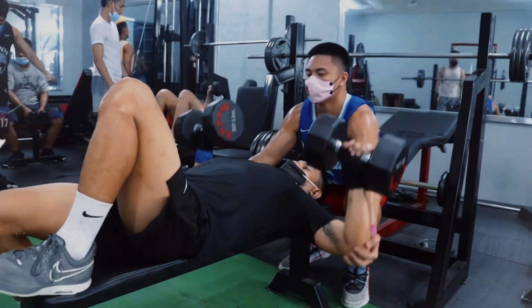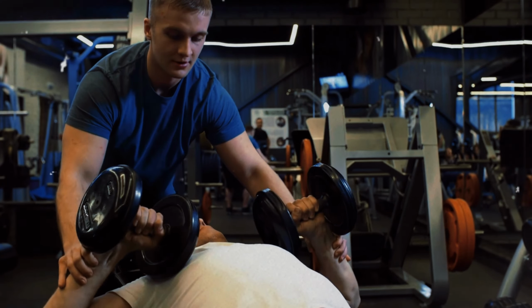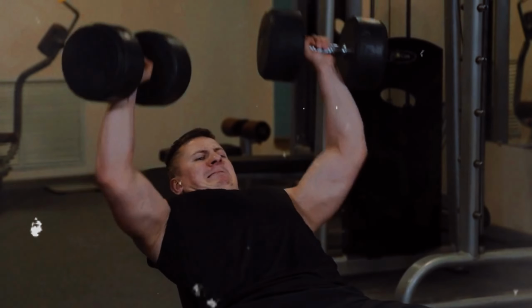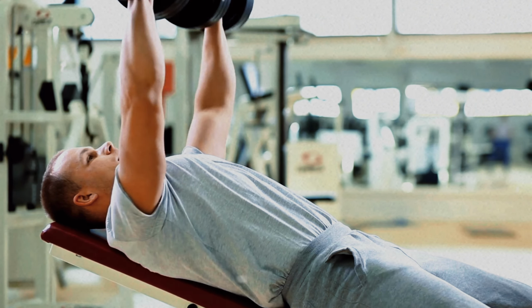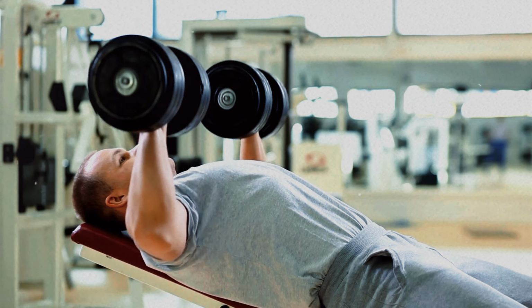Many men focus only on the flat bench press, which can lead to disproportionate chest development, causing muscle imbalances and even posture issues. The incline dumbbell press addresses this problem by working the chest more completely. To perform this exercise correctly, set the bench to an angle of 30 to 45 degrees. If the angle is too high, the exercise becomes more like a shoulder press, taking the focus away from the chest.